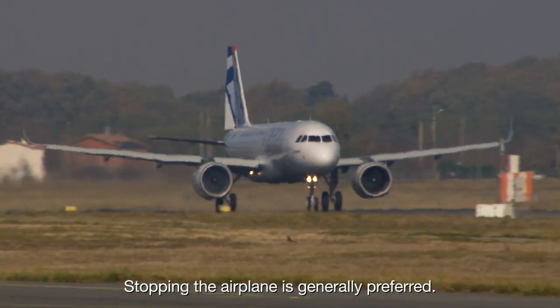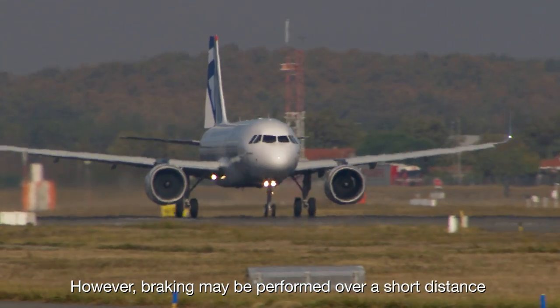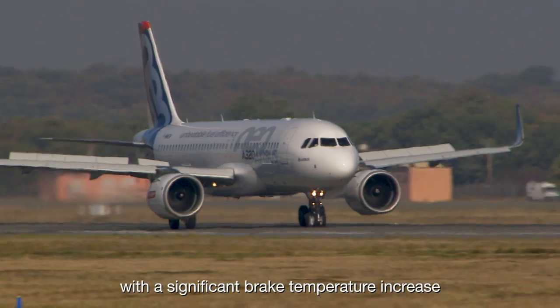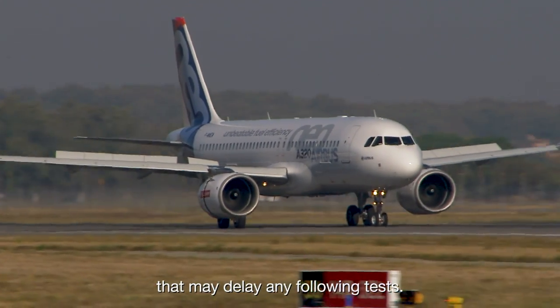Stopping the airplane is generally preferred. However, braking may be performed over a short distance with a significant brake temperature increase that may delay any following tests.